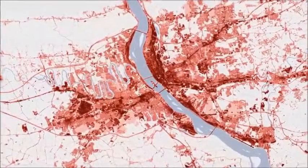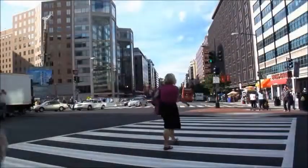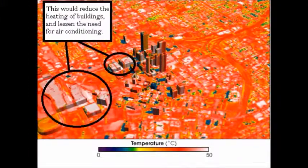This causes urban areas to generally be warmer than their surroundings, a phenomenon known as the urban heat island effect. Understanding albedo can lead to suggestions to help reduce this effect. One possibility would be to paint roofs white in hot regions, thereby reflecting solar radiation.